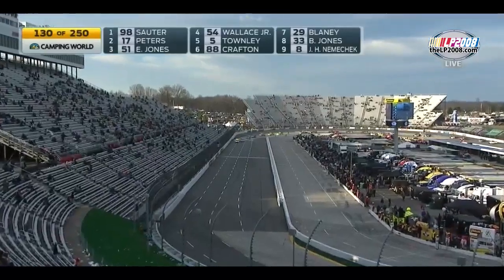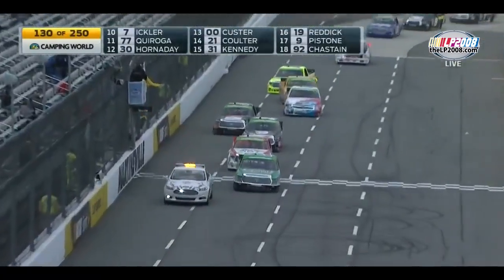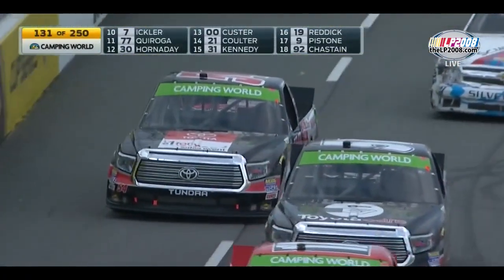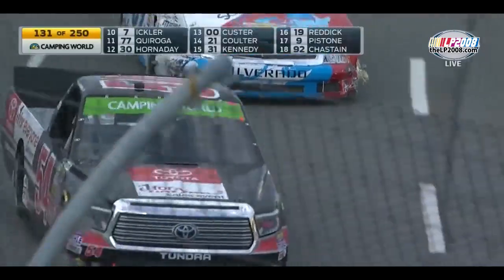Hermie Sadler. With the 54 of Darrell Wallace Jr. won here last time, and obviously has a good truck. Now he's battling with some other drivers, including Ron Hornaday earlier, some other drivers up front. He does not have the lead right now, but as you can tell by this radio transmission, they want Darrell to be a little bit more patient in traffic.